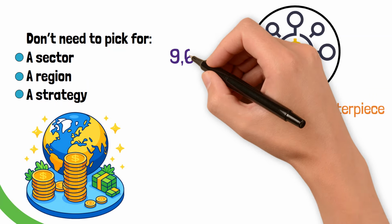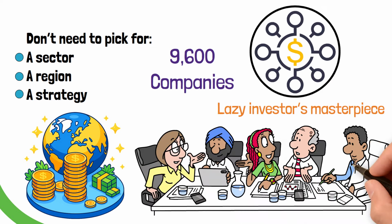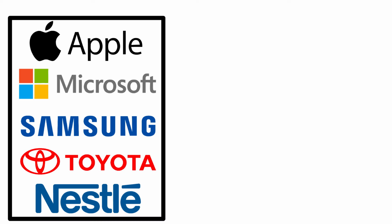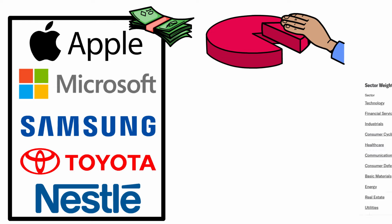We're talking over 9,600 companies, spanning both developed and emerging markets, from Apple and Microsoft in the US, to Samsung in Korea, Toyota in Japan, and Nestle in Switzerland. If it's a major global player, VT probably owns a slice. You're not betting on which country wins the next decade, because with VT, you own everything.